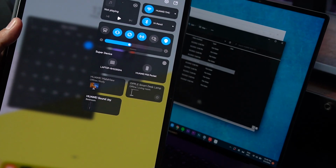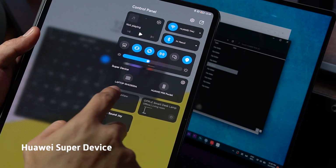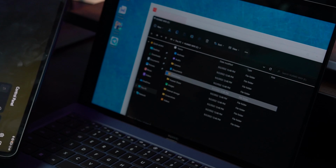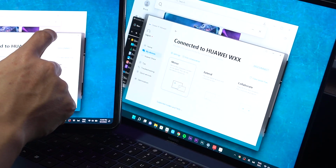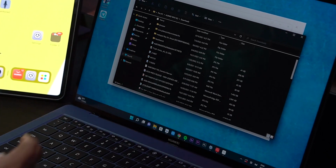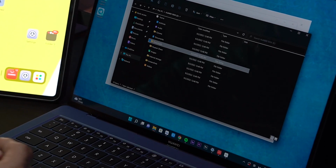And additionally, since we're talking about a Huawei laptop here, the company's Super Device feature is also present and can wirelessly communicate and connect with other Huawei devices for a more seamless workflow, especially for mobile office workers. With it, users can share files easily between devices and even activate its multi-screen collaboration to further enhance workflow for easier multitasking.